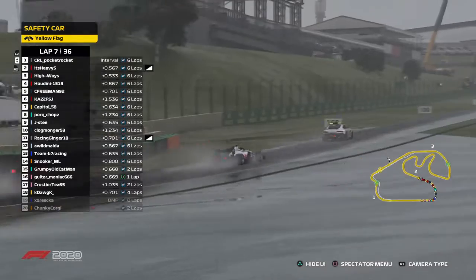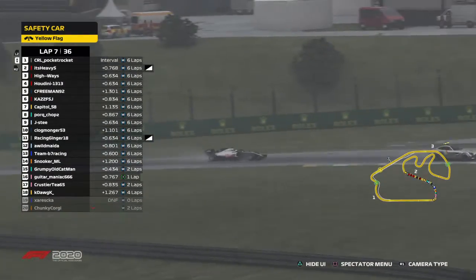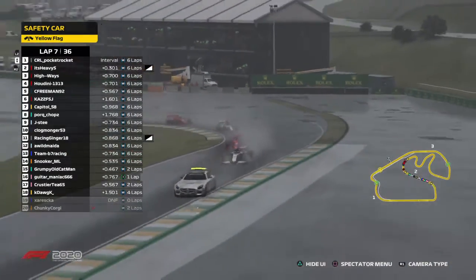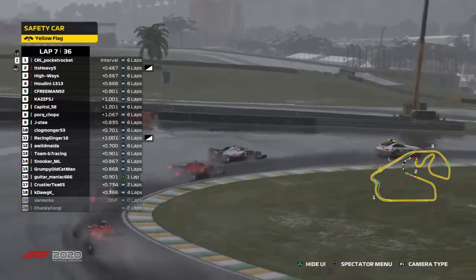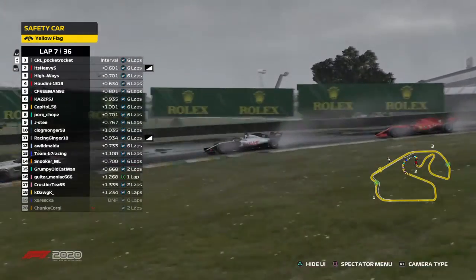But it is Pocket Rocket in the Haas, leading the way. It's Heavy in second. Highway's rounding out the top three here very early on. Early stages here of this Brazilian Grand Prix. But for those possibly hoping that the rain might go somewhere, I've got bad news for you. The rain is not going anywhere. It is here to stay.